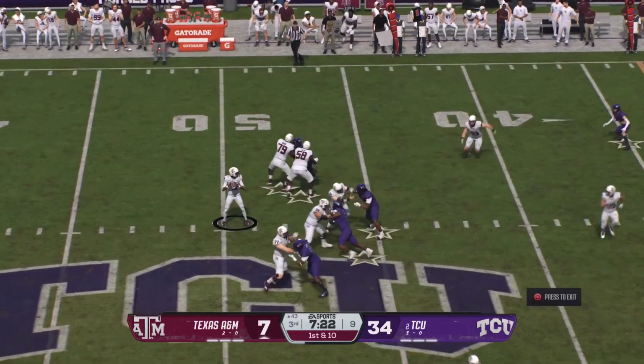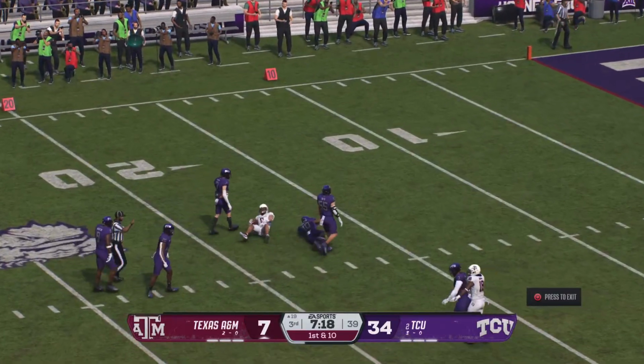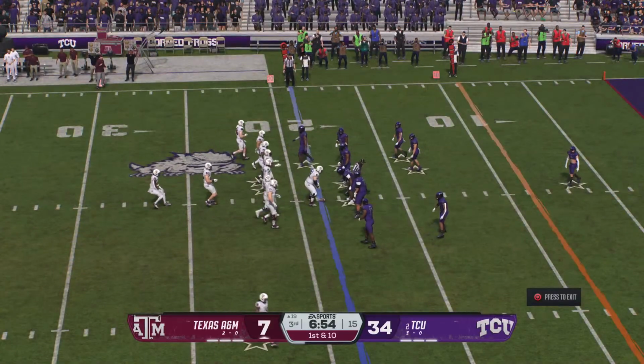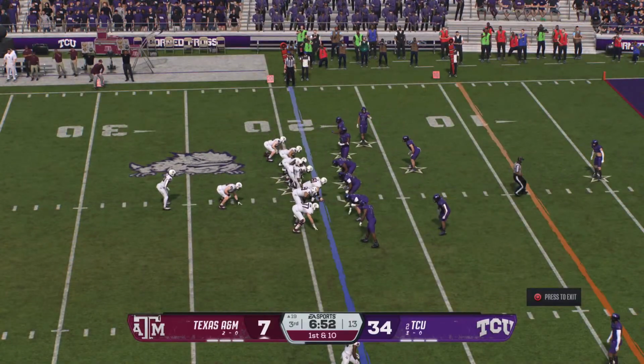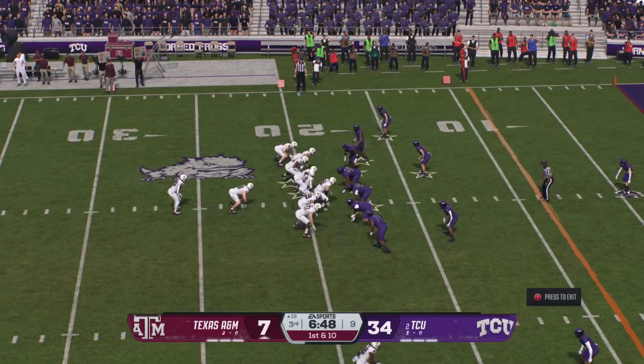Here comes a first down pass attempt. Fires it to the wideout. Makes the catch downfield. They make the stop, but a big play moves the ball to the red zone. Texas A&M getting set with a 1st and 10 now.